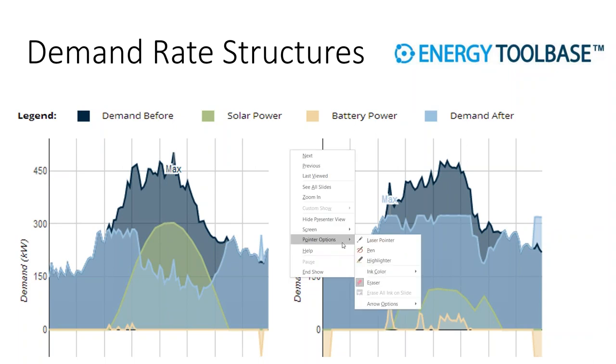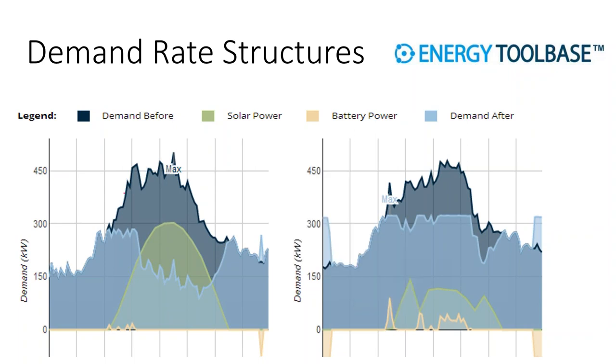And the other problem is you could say, well, if you can't run a generator inside city limits to do demand management, could you run a battery? And the answer is yes, but you would have to run the battery almost the entire day to achieve any kind of demand savings. And so batteries are expensive, and running your building all day on batteries is expensive. And so it's just too expensive.